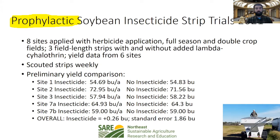So some preliminary yield comparison. Real quick, we had some variability among our sites. Overall, if you combine all of the yield information from all of the strips, the standard error was 1.86 bushels. And so what that means is I cannot tell you if there is a true treatment difference if it is less than 1.86 bushels.